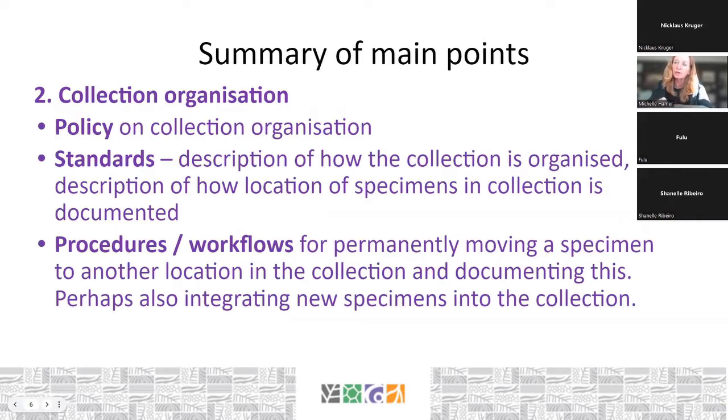So how do you find a particular specimen? What's your system for numbering the rooms, numbering cabinets or shelves, and then numbering drawers or something else? It should all be documented. And then there should also be procedures or workflows for permanently moving a specimen from one place to another in the collection, and how you document that. And if you have a very big and very complex collection, you might also want to have a procedure document saying how you would integrate new specimens into the collection. So what would the process be for that?